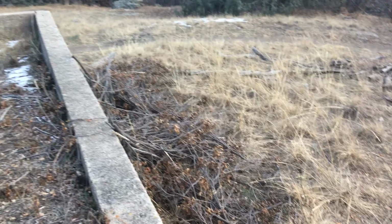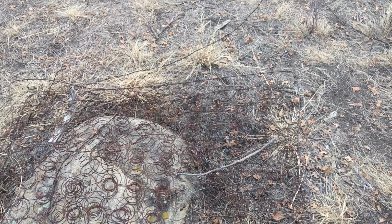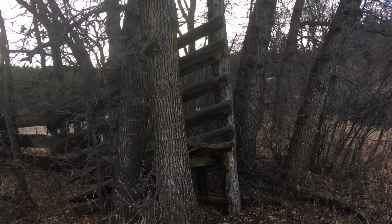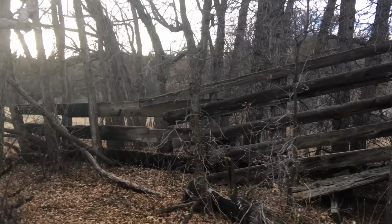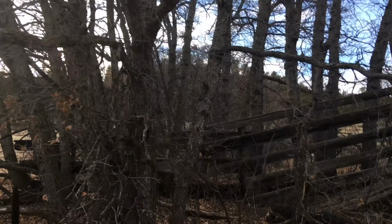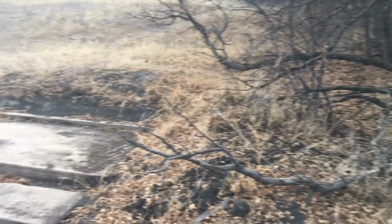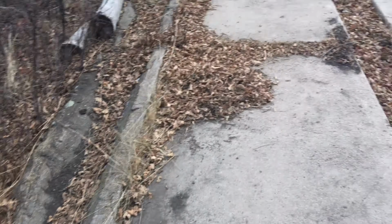You girls right here? Oh, yeah. Come here. I found more to it. Wow, even pieces of the fence burnt. You sure did. Guys, did you see this foundation? Wonder what this was.